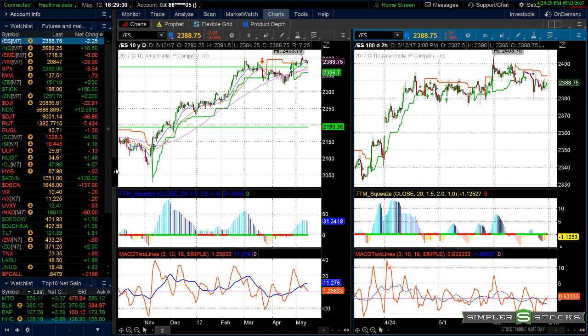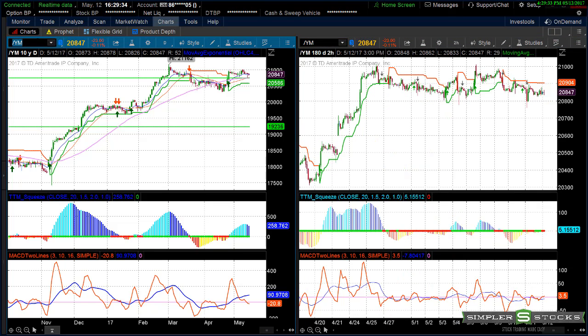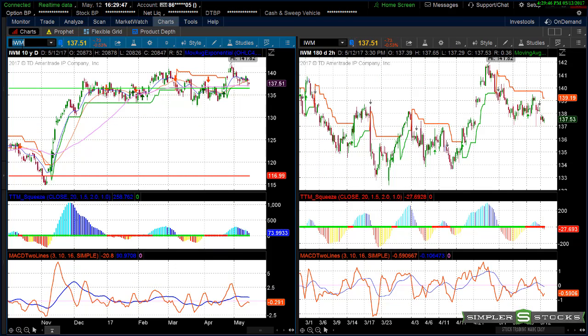But go and look at some of the other indexes in here. Put in the YM, which is the futures for the Dow Jones Industrials. Look how much that looked like a bull flag, and it's not even close anymore now. It looks like a top. Very curious. Look at the IWM. Big old breakout down here.